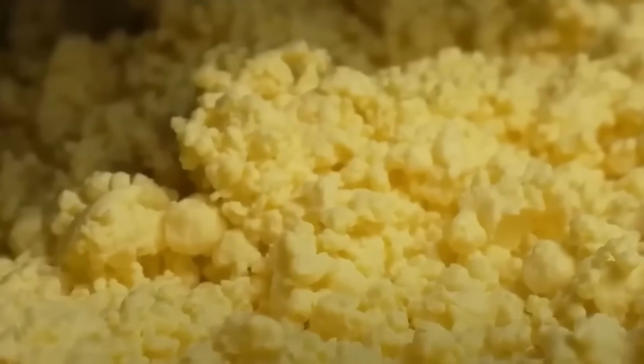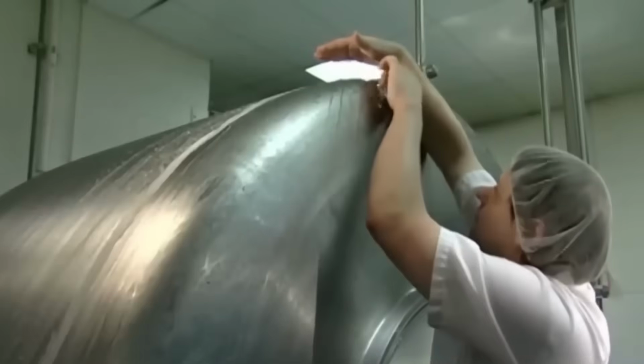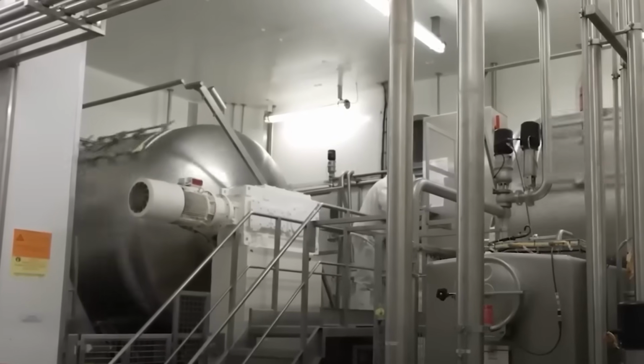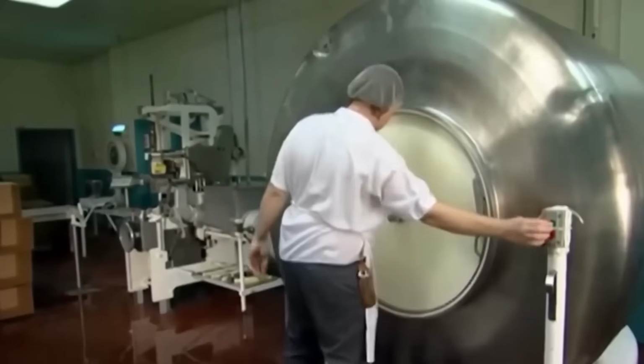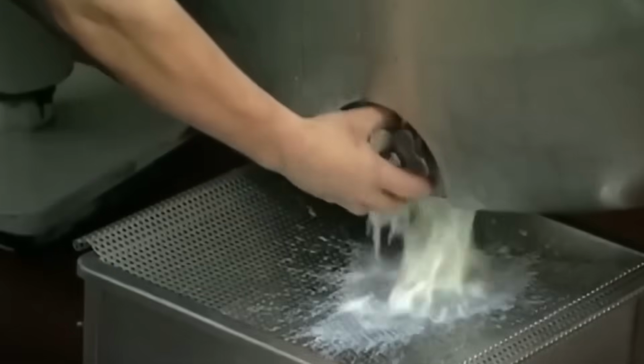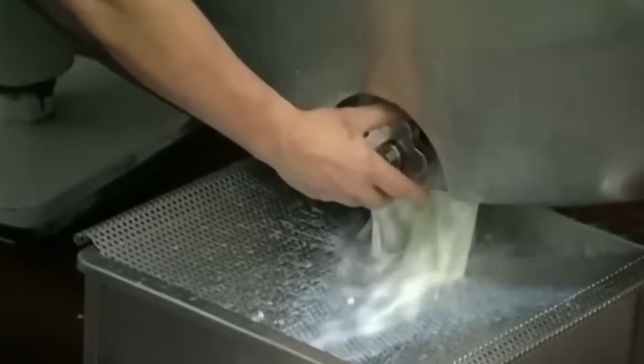As the cream is churned, the fat globules begin to coalesce, forming small grains of butter. These grains gradually grow larger as the churning continues, eventually forming a cohesive mass of butter. The buttermilk, which is the liquid component remaining after the fat solids have separated, is drained off and often used in other food products, such as baking ingredients or animal feed.